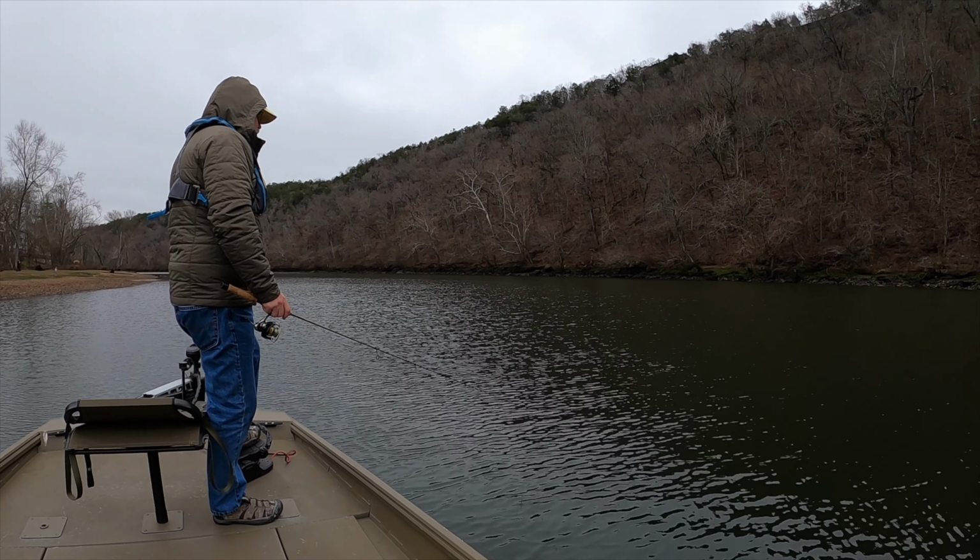You can only go up here so far in a boat, and it gets too shallow to get through. There's not really a channel. Oh, I gotta pay more attention. I really need to use my stiffer rod. I think that's part of my problem when I go to set the hook with this rod. It doesn't have a lot of backbone. I'm not getting the hook set very well.